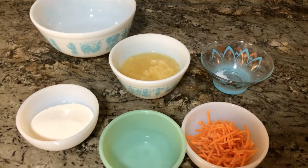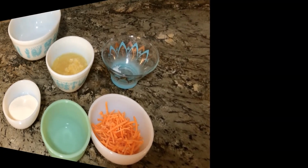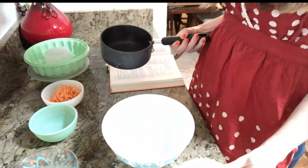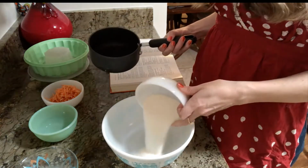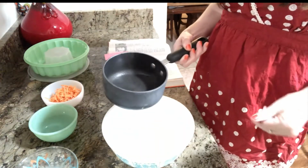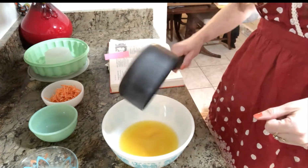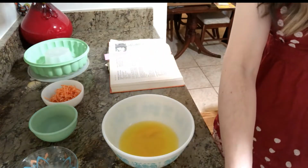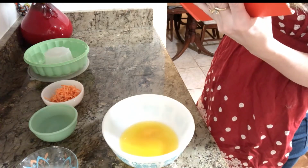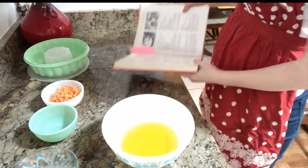So let's go ahead and get started mixing in the gelatin and see if our boiling water is ready for us. Okay, so the first order of action is to mix boiling water with the gelatin. So I'm going to put in our gelatin there, and then I just grab this off the stove and we have our boiling cup of hot water.